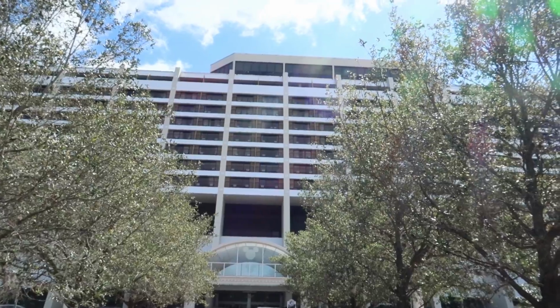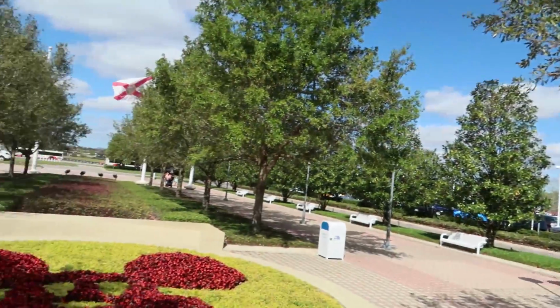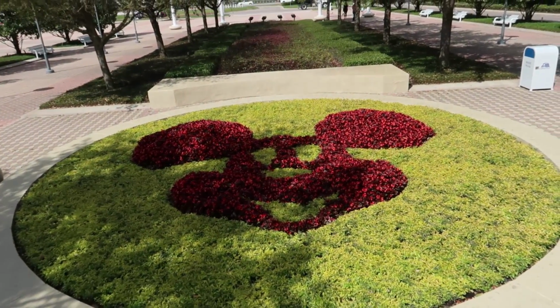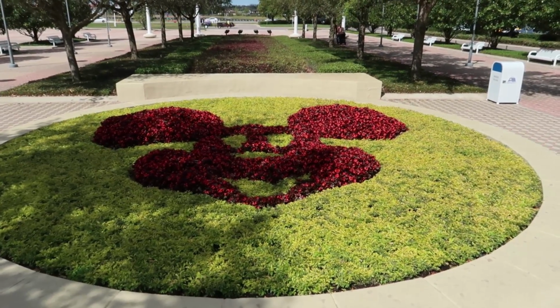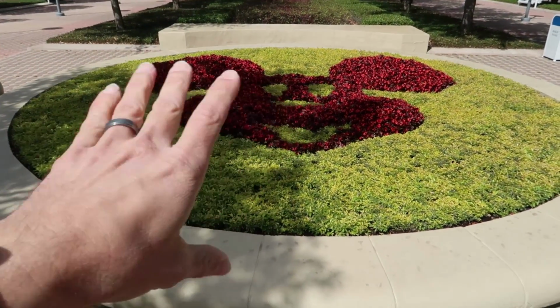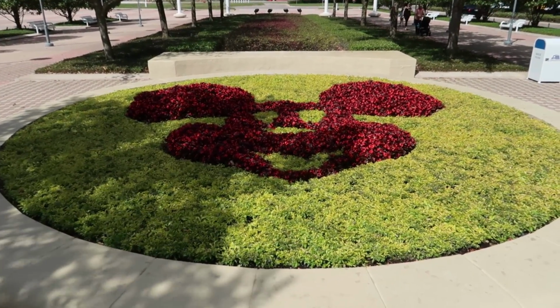Let's dive in. As I start to walk up to the main building that is the Contemporary, I passed by this flower bed that's in the shape of a Mickey. How neat is that? It kind of looks like a very old school Mickey. I wonder how long this flower bed has been here in this specific shape. I know they could change it at any time, but this particular Mickey looks very vintage.